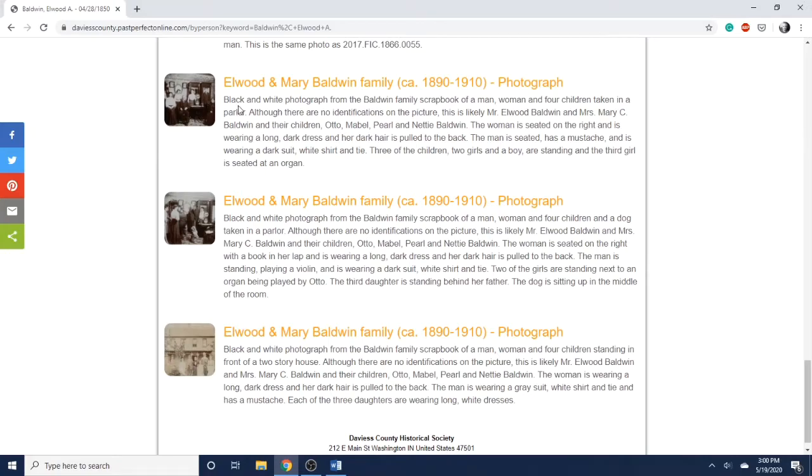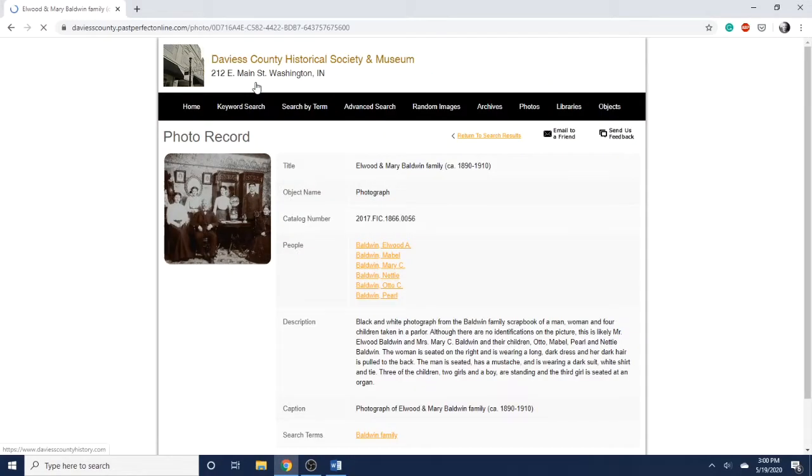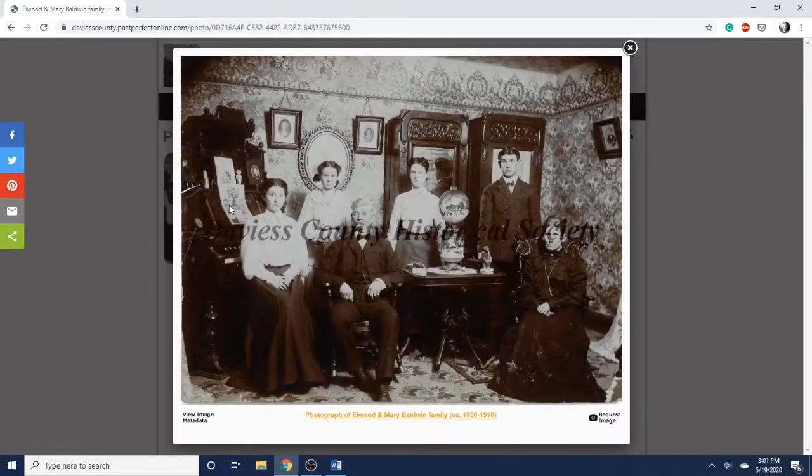So let's go back, let's click on one of those. I think I was showing you this earlier picture of the Baldwin family. And again, we'll click that on. You just drag your mouse onto the photograph, left click it, and then it will enlarge the photograph. And there's Mr. Baldwin sitting in his parlor with his wife, Mary, and these are his 4 children.